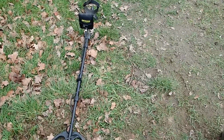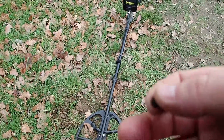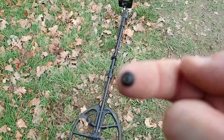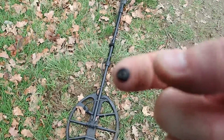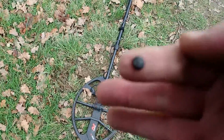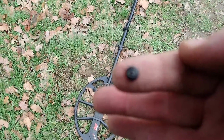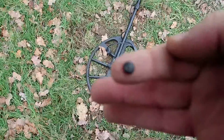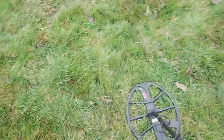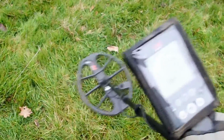Okay, I apologise for the wind noise. I will try and shield it. But that tiny little button has just come out of a hole. Now it was only about an inch down, but that is tiny. Look at that, with the 16-inch coil. That ain't bad going, is it? Okay, we got 15, 16 coming in.